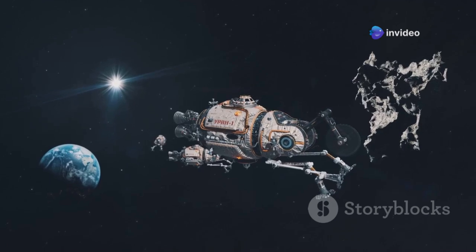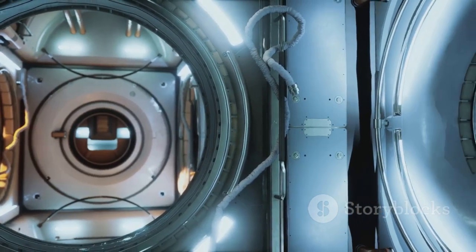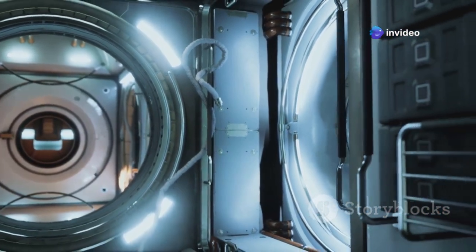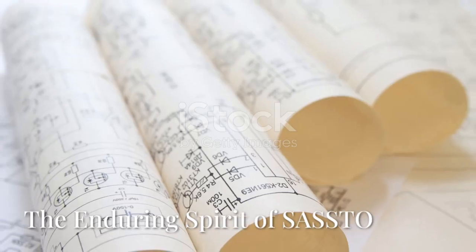Imagine a world where space travel was as commonplace as air travel, with frequent and affordable flights enabling us to establish a permanent human presence in orbit, construct large-scale space stations, and mine resources from asteroids. SASSTO, despite its unrealized potential, offered a tantalizing glimpse into this future.